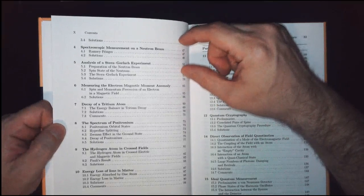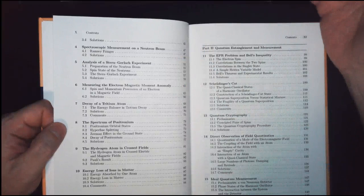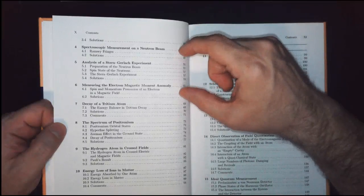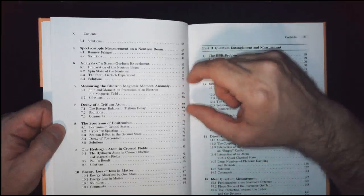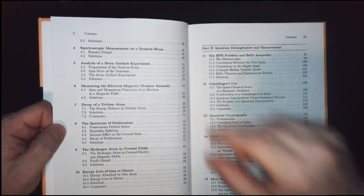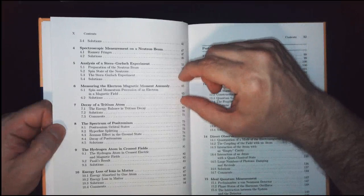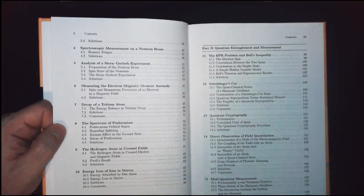Let's see. Spectroscopy, that's not there. The analysis of the Stern-Gerlach experiment, that's very important. I think I did a video on that. That's a really, really good way to learn about what's going on in quantum mechanics. Measuring the electron magnetic moment anomaly. Okay, so that's just the magnetic moment. That's really, really good. That's something we have to learn about. I think I'm going to say that's G-2.